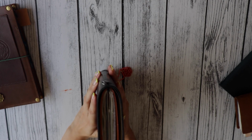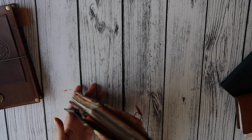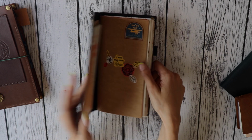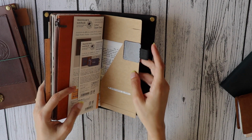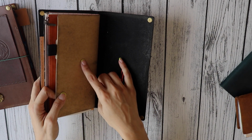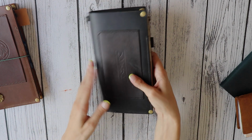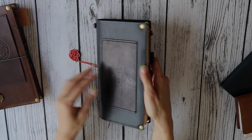This is my chunky traveler's notebook. Man, the light is so bad. Yeah, this also has the rivets, secretarial pocket. This pen loop is from Leuchtturm, and I pasted it to this folder. And man, I like holding them, it's pure joy.